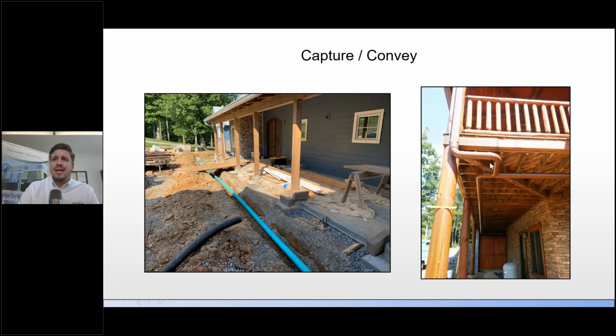In this picture on the right, this is also a conveyance system just suspended underneath the deck. So all of the downspouts were collected, and in this situation, storage tanks were back in a storage room under the home, and conveyance was simply mounting it to the bottom of the deck.